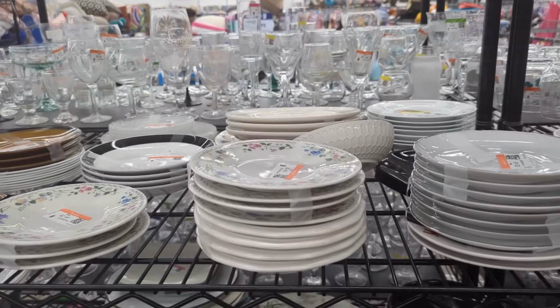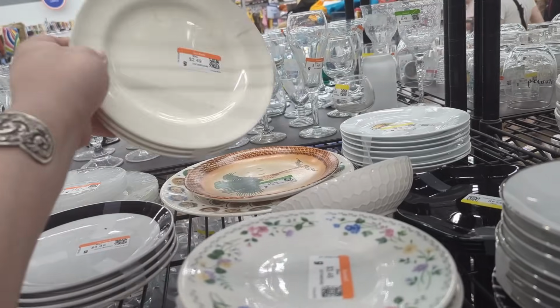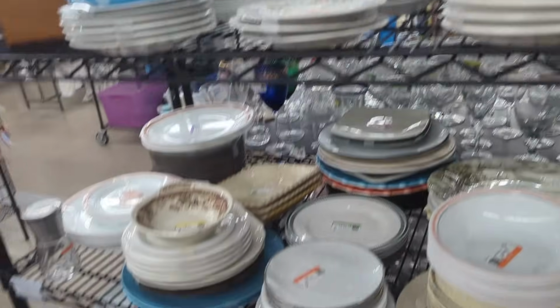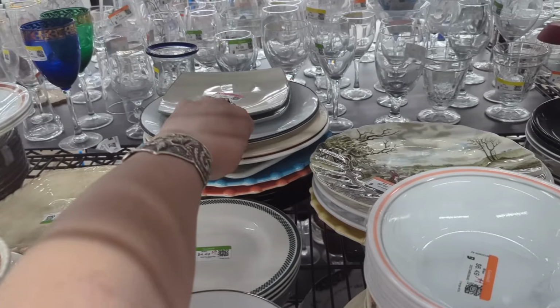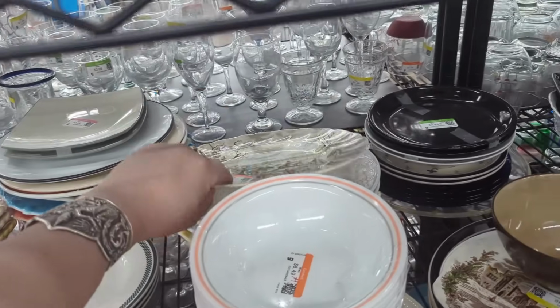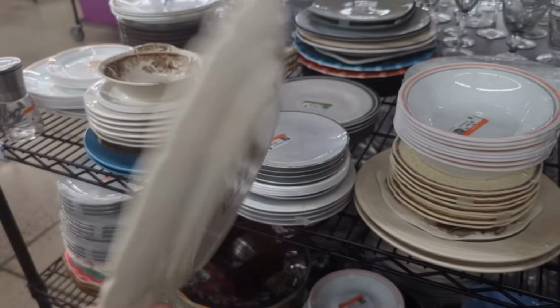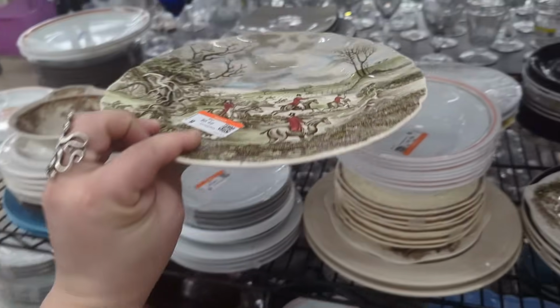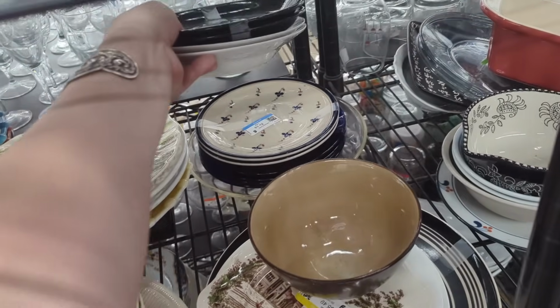But then I get obsessed and I think to myself, there must be more. If there's those 4 little tiny berry dishes, there's got to be more dishes. Where are the rest of the dishes? Tally Ho by Johnson Brothers. I really like that. It's $6.49 though for the one plate. I think that's a little bit crazy talk.